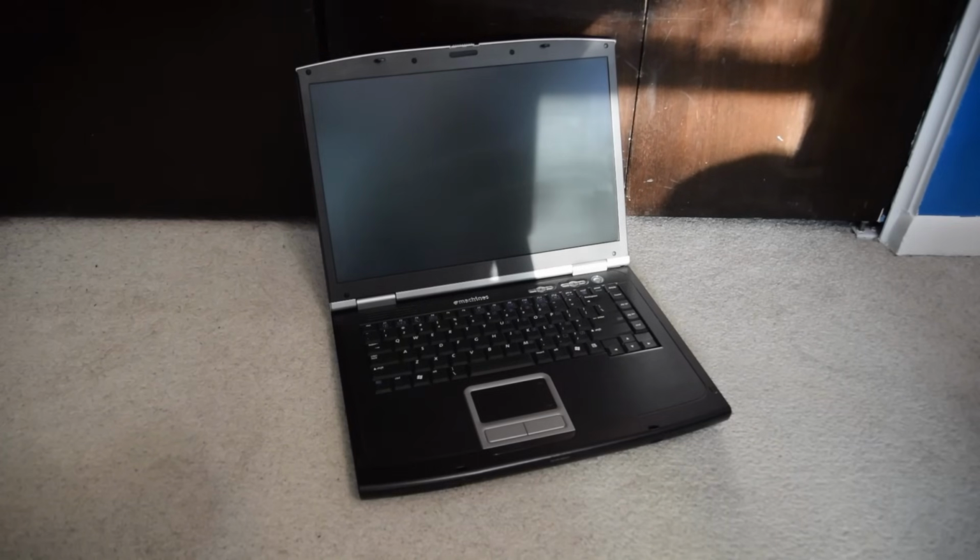19 years later, in 2023, I bought this exact laptop for $20. And it's pretty much identical to its original configuration, except it was missing some of the RAM, so I upgraded it to 768 MB of RAM, and the original hard drive was replaced with a 120 GB hard drive.